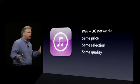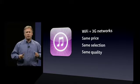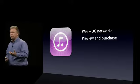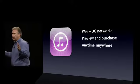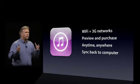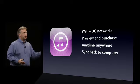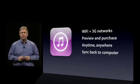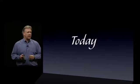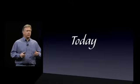It's the same quality, up to 256 KB encoding of AAC you get right over the air on your iPhone. This means that you can, on your iPhone, preview and purchase music now anytime, anywhere, whether you're on Wi-Fi or 3G networks. And whenever you sync your iPhone back to your computer, we sync back the music. It's the same music on your iTunes on your computer and iTunes on your phone. This is a really big step for wireless music on cell phones, and that starts today. Today, you can start using iTunes over your 3G network.